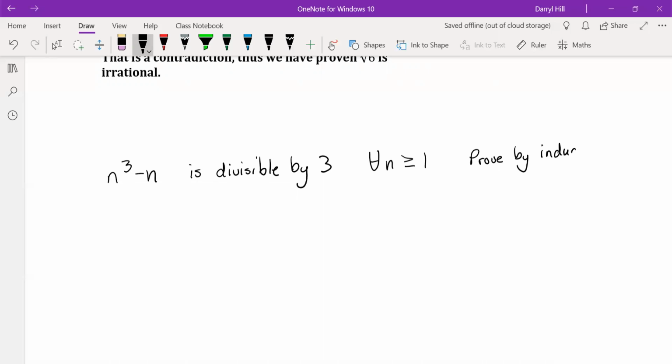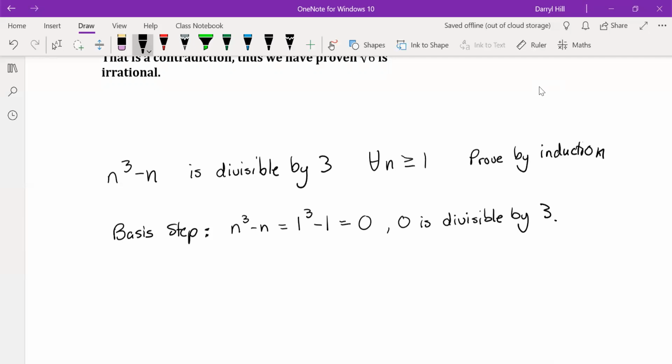Again, in each case, we always do the basis step. What's the basis step? n equal to 1. So we want to show that n cubed minus n for n equal to 1 is divisible by 3. So 1 cubed minus 1 is equal to 0. And 0 is divisible by 3, in the sense that there's no remainder. Okay, so that's our basis step.